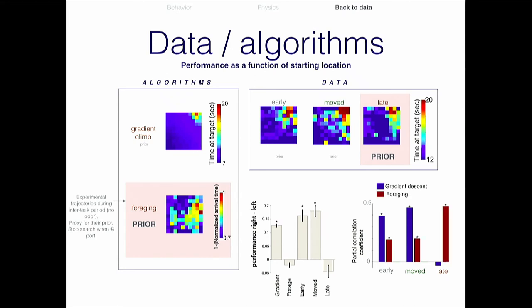And the situation is now reversed. If I try to correlate this new algorithm with the earlier mood conditions that are not based on prior, they are based only on the order, it turns out that the correlation is much less than with the late condition that is based on prior. Okay, this is a complicated way of trying to test our ideas.